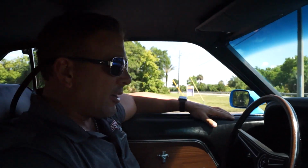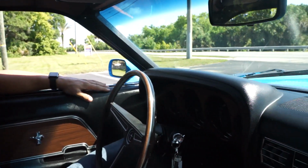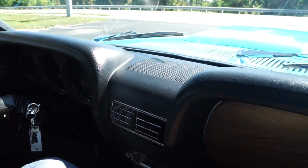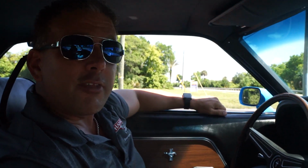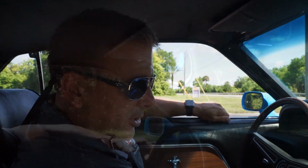As you can see, we're sitting here at idle. The car's idling nicely. The dash pad's in fantastic shape. I showed you the rim blow steering wheel working. The center console is in nice condition overall. The headliner has no rips, no tears, no discoloration. Nice car. Let's take it out and drive it, and we'll see how this 351 Cleveland performs.